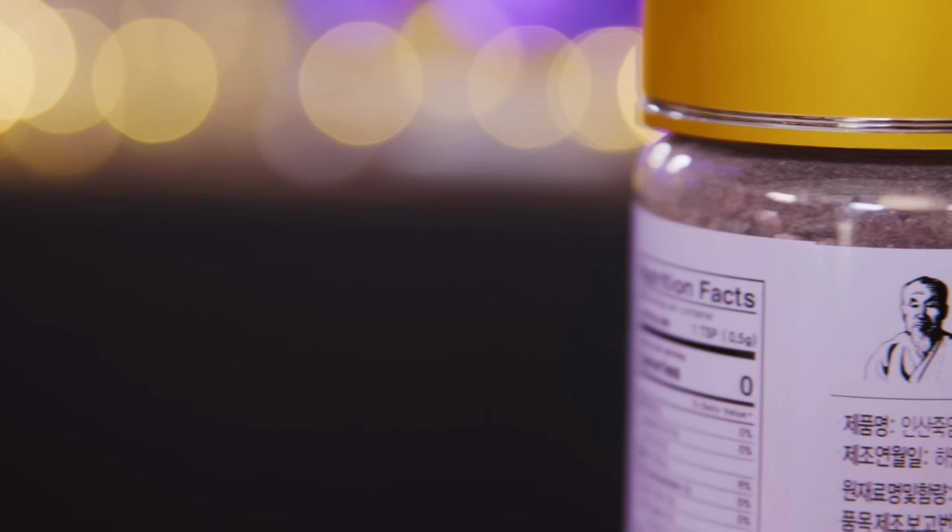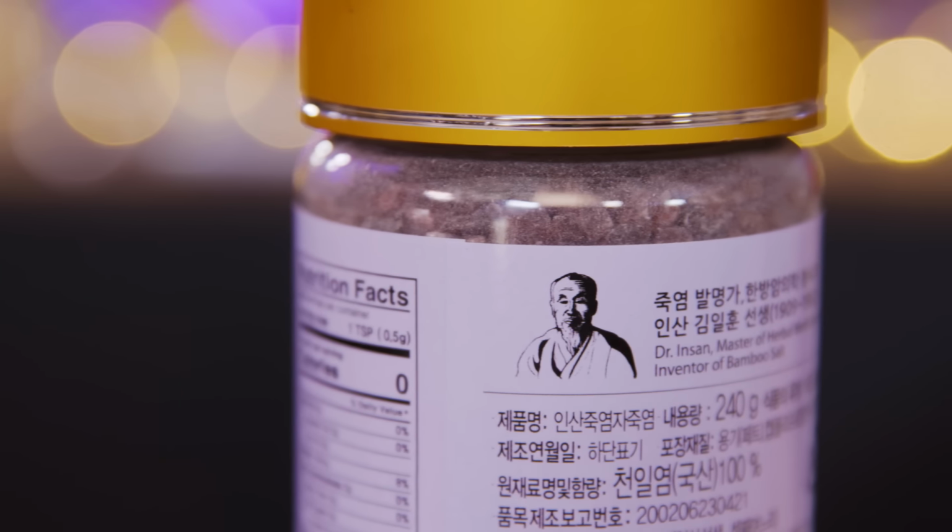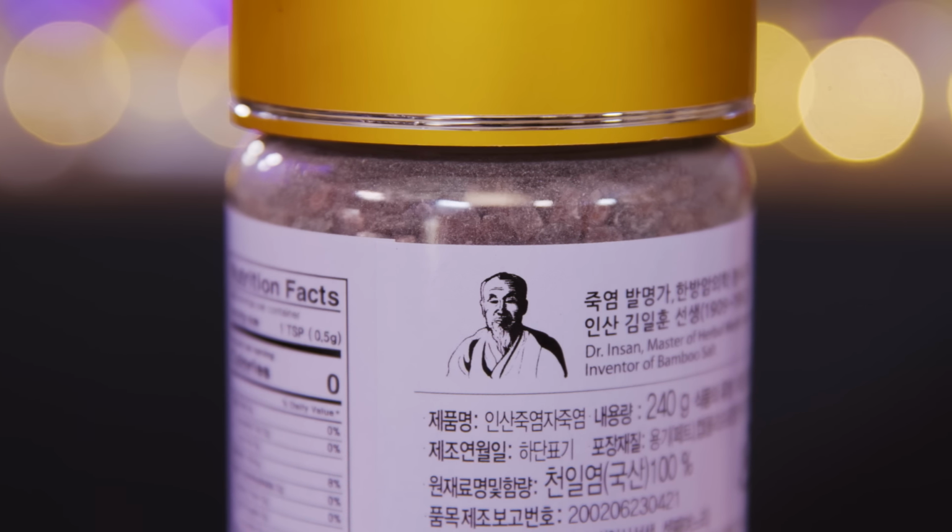Interesting you say that, because it's been used for centuries in Korean herbal medicine. It was a Korean herbalist just over 100 years ago that fine-tuned this 9-stage process, and it takes so long. That final one that goes so, so hot takes 2 days to cool before they can even use it. That's how hot it gets.